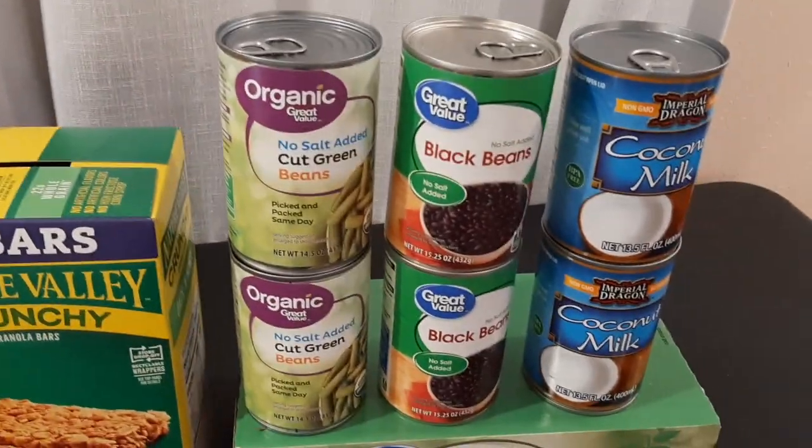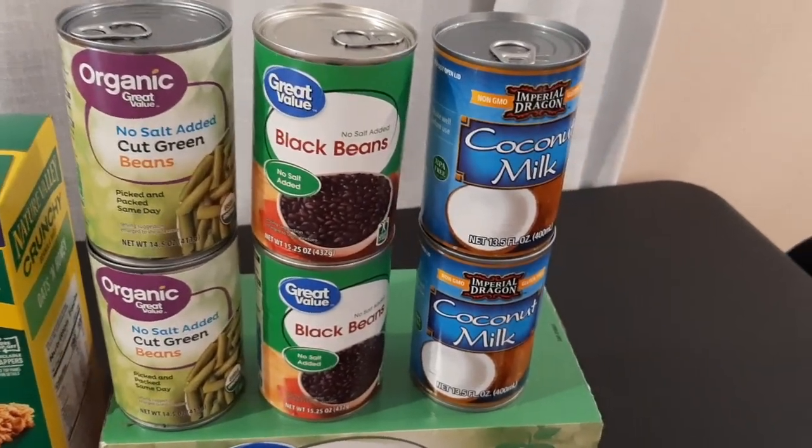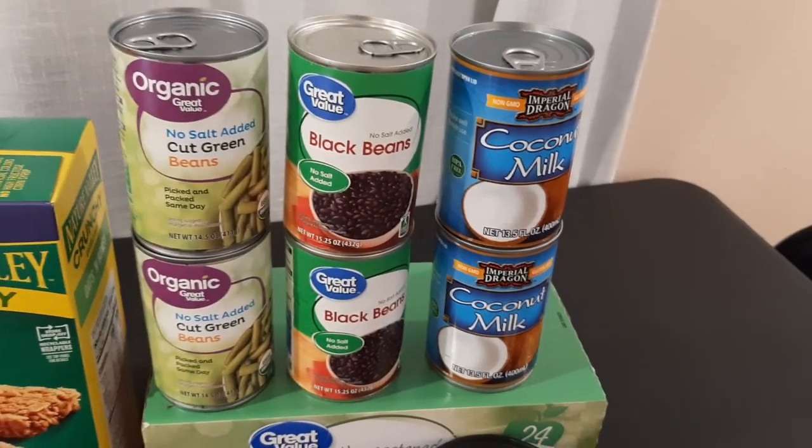Some of the stuff you wouldn't normally eat at home, at least in my family, and then you get to take them home at the end of the year if you didn't need them, and you eat the stuff. So yeah, fun times.